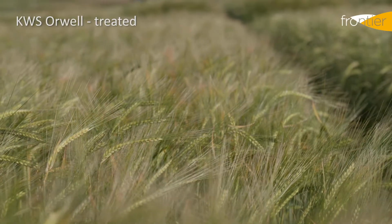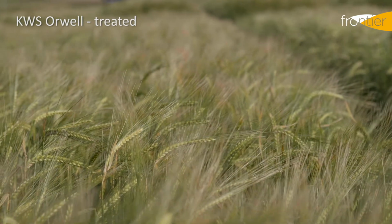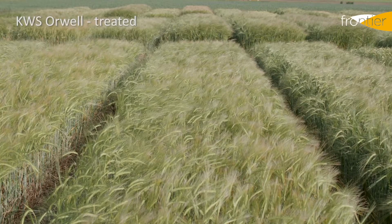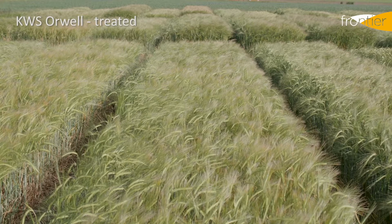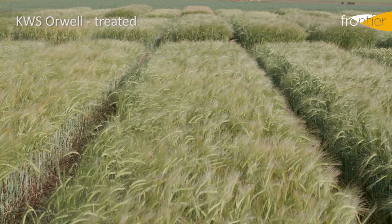Orwell will continue to be an important variety for this market, but we should acknowledge that its disease ratings are now starting to slip a little, and even in these treated plots here we are seeing some evidence of disease. So if you're looking at changing around your barley rotation for this year, you might be looking for a new feed barley to put in alongside your Orwell.